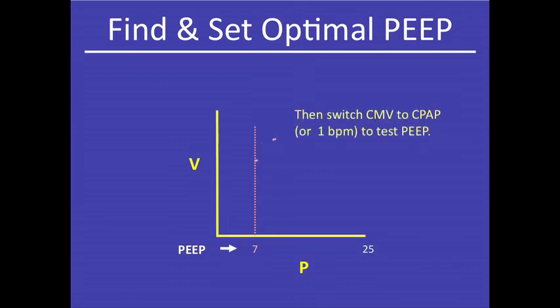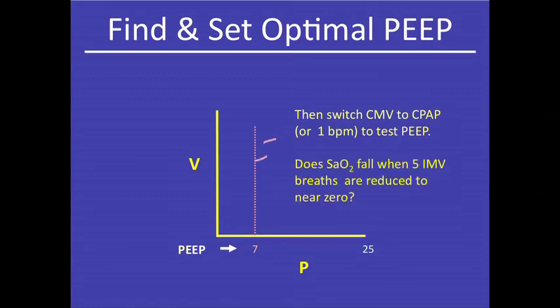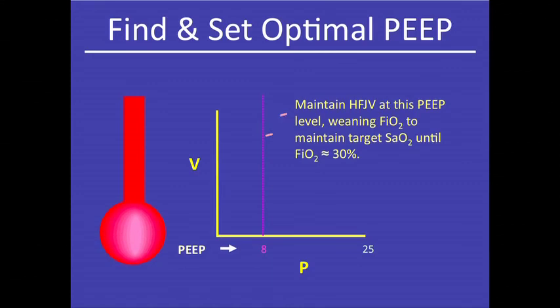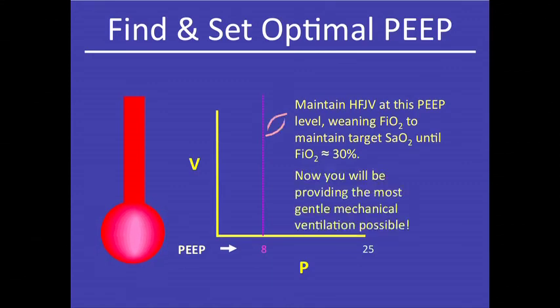Then turn off those IMV breaths to test your PEEP. Does the saturation fall when you take away those last 5 breaths per minute? If it does, it means your PEEP is inadequate. You've got to increase your PEEP just a little bit more to really stabilize those alveoli and continue without needing the big breaths. Now you'll be providing the most gentle mechanical ventilation possible.